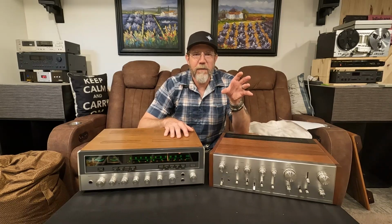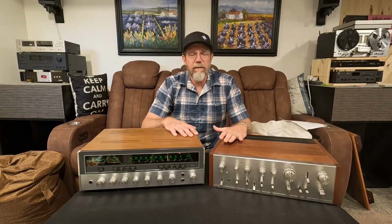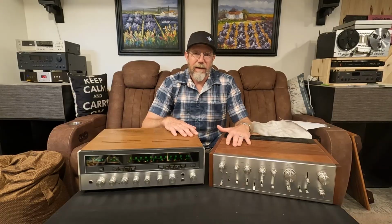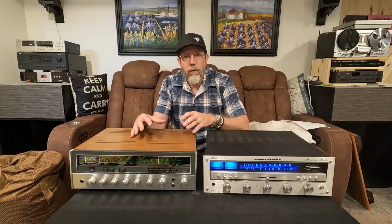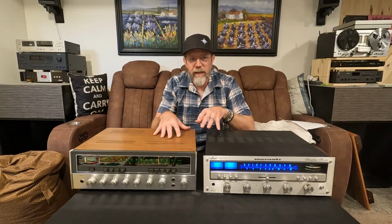Yeah, SA 9100. It sounds absolutely spectacular with that late 60s, early 70s music. But you throw something at it like Metallica, oh my God, it sounds horrible. And so while this has a place in my heart, I love it. I think it sounds absolutely beautiful, particularly on the music it was built to play.